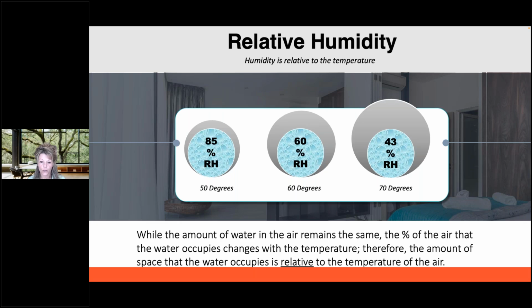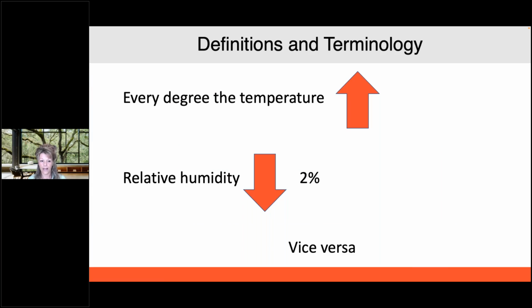So 50 degrees to 70 degrees is what we have illustrated here. The same amount of water is in the air, but when we lower the temperature, the RH is going to go up, and when we increase the temperature, the RH goes down. So again, we get about a 2% relative humidity difference when the temperature changes. So when it's hot outside and the relative humidity is fairly low, when we bring that air into a cool crawl space, automatically the relative humidity is going to go up because we've cooled that air down.